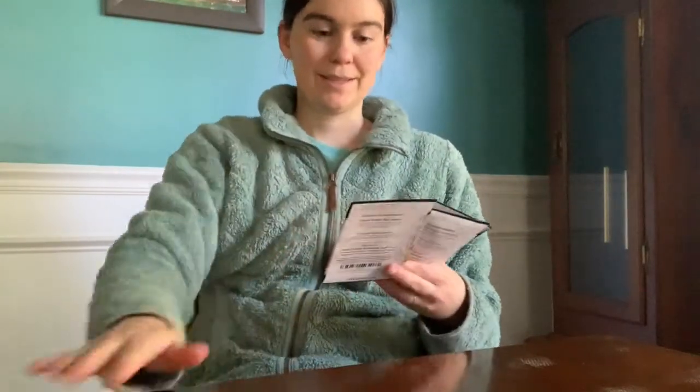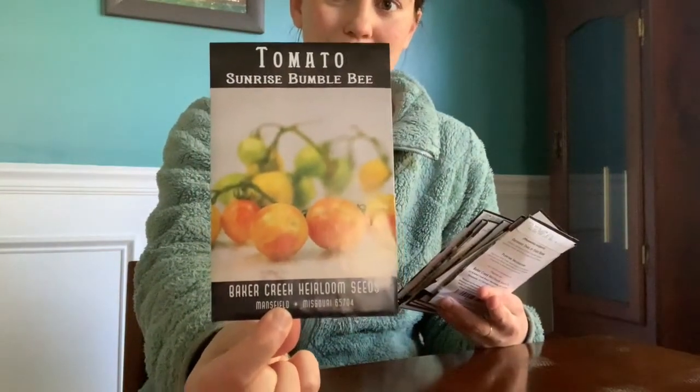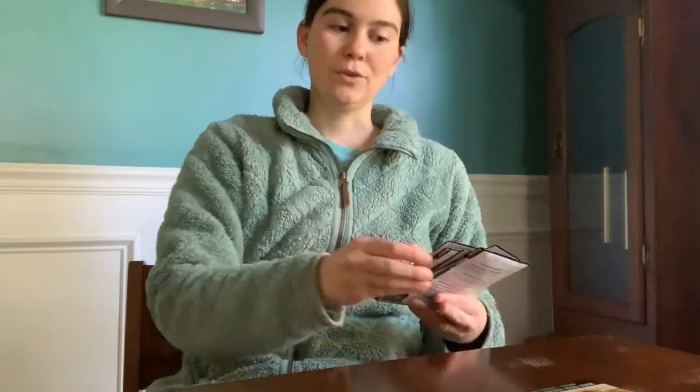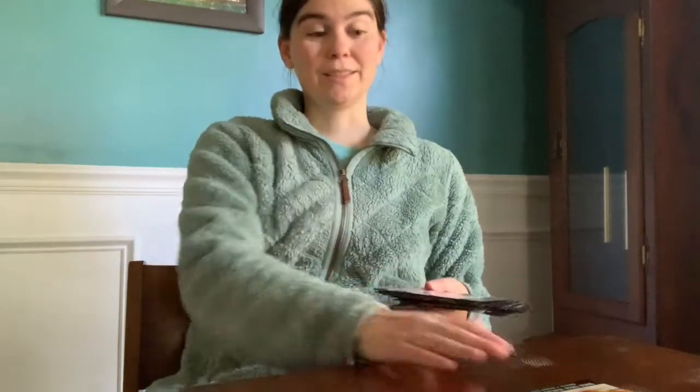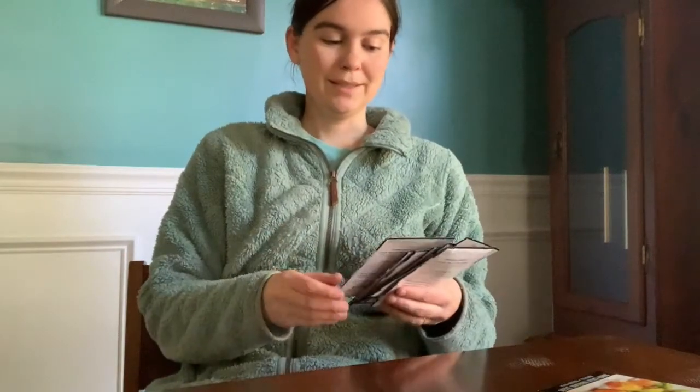All right, so we got some cherry tomatoes. Last year we grew Sun Gold and Yellow Pear and Black Cherry, and we really liked the Sun Gold, but it's a hybrid, so you can't save it and have it be true to seed. So we thought we'd give this one a try this year since it's open pollinated.